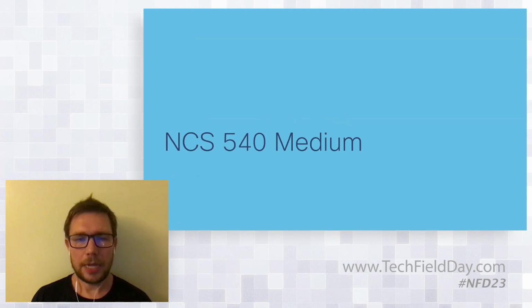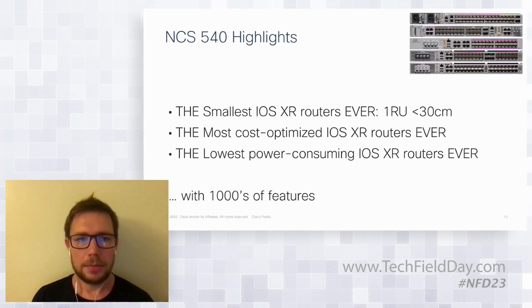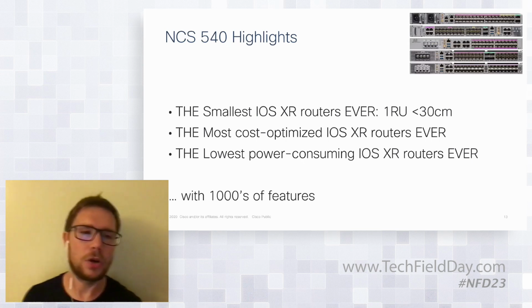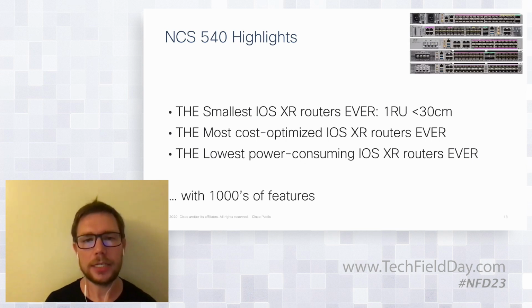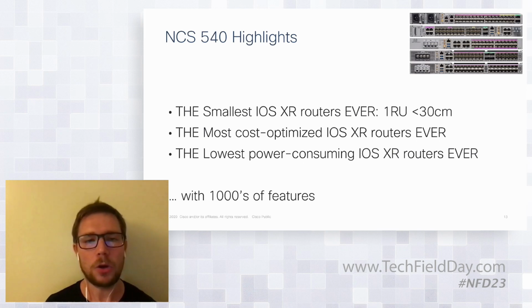Okay, let's start with the NCS 540 family. We have NCS 540 medium, and let's review what we have today. But in general, the 540 family is basically the smallest IOS XR router ever. It's 1 RU, but below 30 centimeters deep. These are the most cost-optimized XR routers ever.